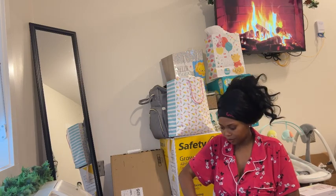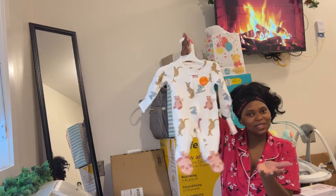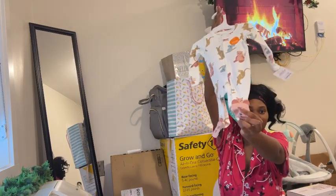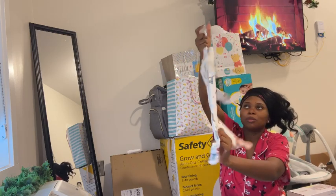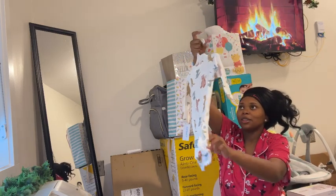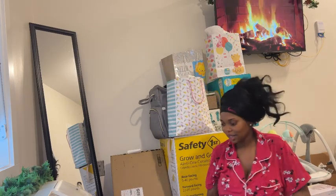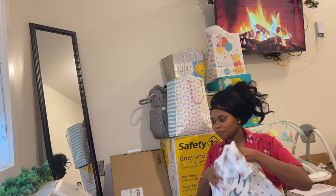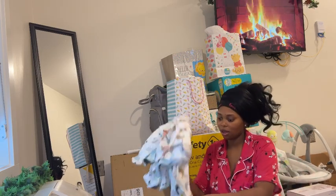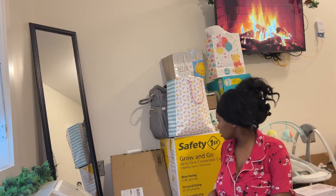And then in here, I don't know, is this unisex? Because when I saw this, I thought it was girl stuff, but you never know. I like the animal part, so I don't know. It's a zipper, and that's that. Okay, from one of the gifts. And then next thing.